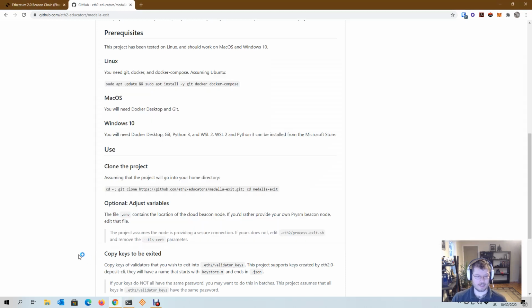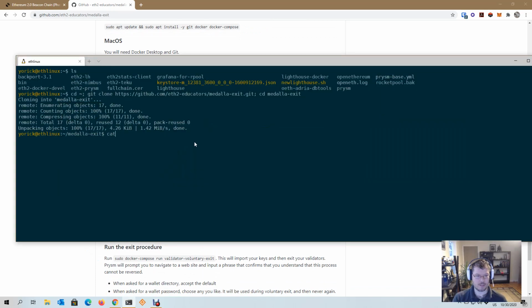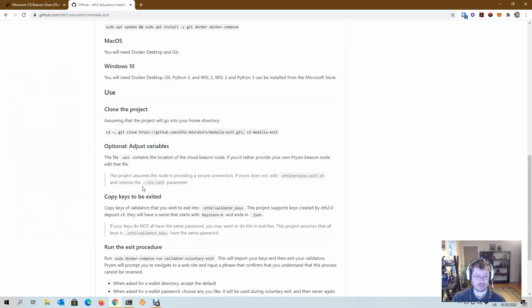Now next, optional: adjust variables. I'm going to show you what those are. There's no reason to do that. There is a .env file here, and it shows us that we're going to use the medalla-exit beacon, the public one, and the testnet is Medalla. This can all be adapted to your own beacon if you'd rather use that rather than the cloud one. Just keep in mind that this project assumes a trusted TLS cert, so I'd have to do some hacking if you're going to do this differently. Out of the box, it'll work as is.